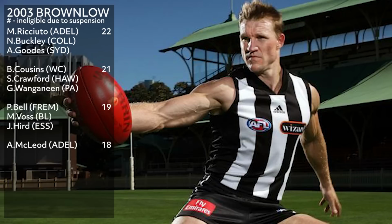2003, tie between Mark Ricciuto, Adelaide, Nathan Buckley, Collingwood, and Adam Goodes, Sydney. A 3-way tie. This is so fun. And all different playing styles as well.